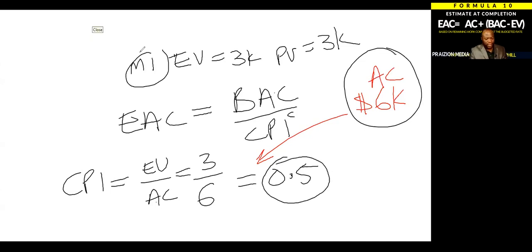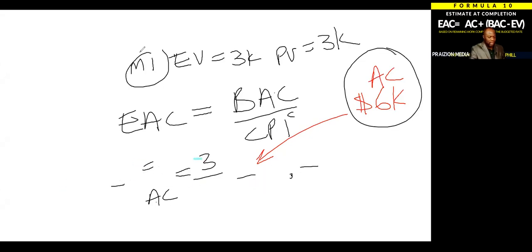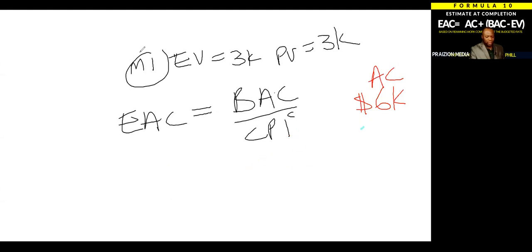So you spent 6K, you didn't get 6K value, you got 3K. So you're getting half of the value you should for the money you're spending. You're spending twice. So the formula pretty much just takes this CPI of 0.5 and plugs it into the grand scheme of the project. It takes a look at the high level, the top level budget.